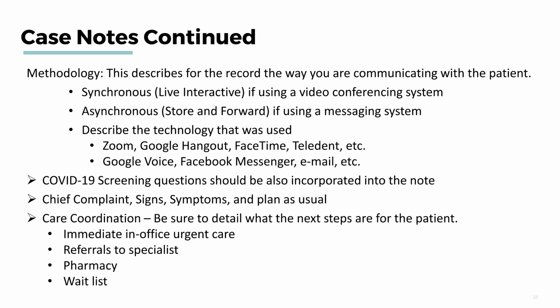Then you would list your signs and symptoms, the typical things you would do in your note. And then the critical thing that people sometimes forget is you need to list how you're going to coordinate their care afterwards. Whenever you're not in the office with all your staff, you need to make sure you're documenting so that no one gets lost in the shuffle as you get back into work. So you need to write if you're going to see them immediately, if you're referring them to a specialist, if you're sending them to the pharmacy, and if you're going to follow up with them later, or if you're putting them on a wait list.